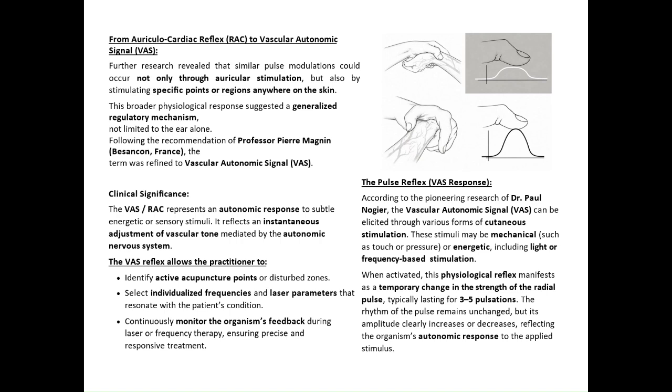The core idea: when a relevant acupuncture point is stimulated, whether through pressure, touch, light, or frequency, the pulse amplitude shifts for a few beats. It's like the body's own microstress signal. That microstress is crucial. Practitioners can detect it by palpating the pulse, especially in humans and small animals. Though, horses pose a challenge due to their slower pulse and size.